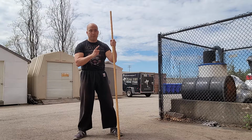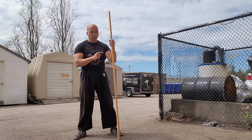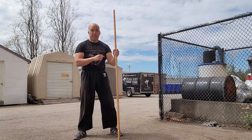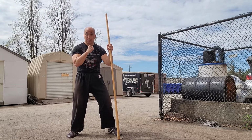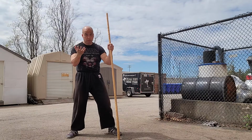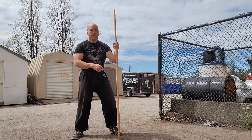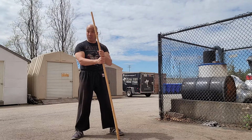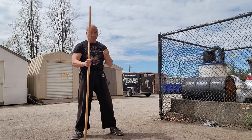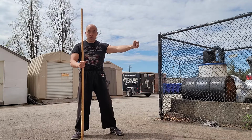Now, one big difference is that most people will fight with their strong side backwards. So if you're right-handed, you're going to have your lead hand up front and your power hand back here. That's the way it's usually done. It does work. But with weapons and with fencing, you get your strong side forward. So I'm a lefty, so I have my strong side forward.